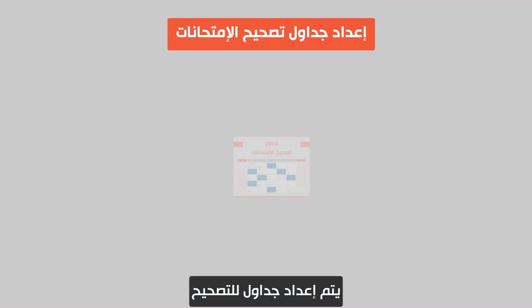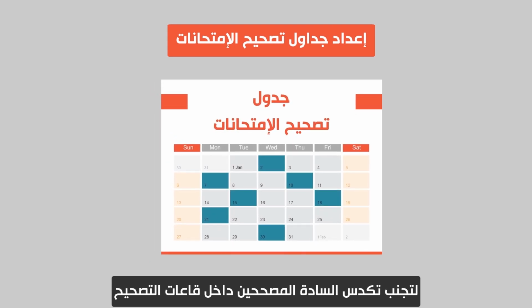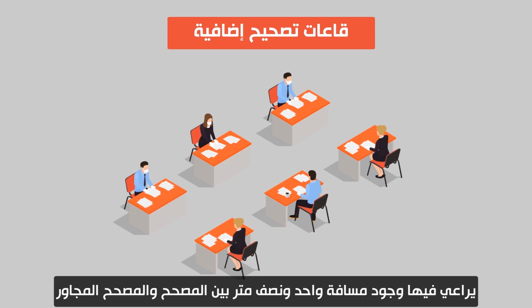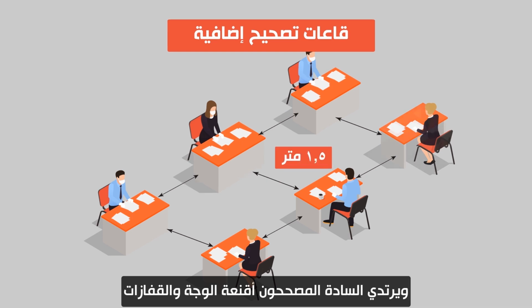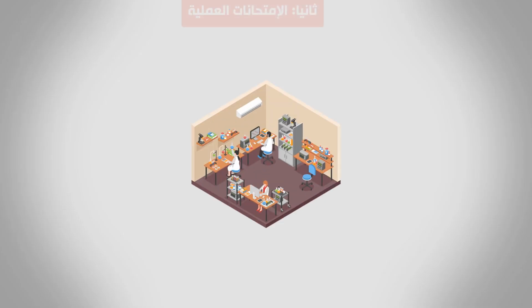Preparing marking timetables to avoid overcrowding test markers inside the marking rooms. Providing additional marking rooms where there is a distance of 1.5 meters between each test marker and another. All test markers wear face masks and gloves. It's recommended to increase tests that are marked electronically.